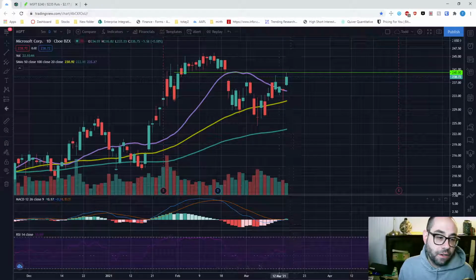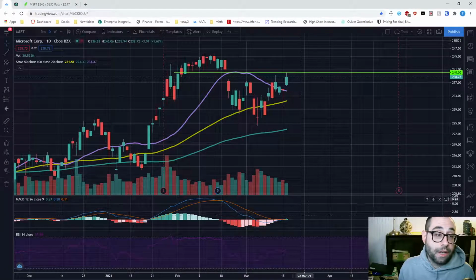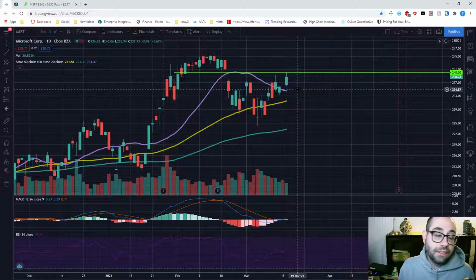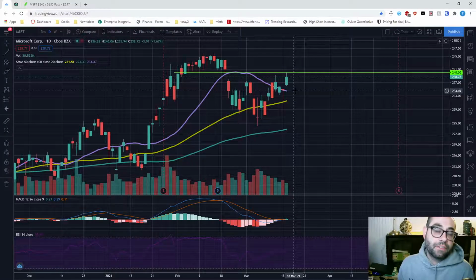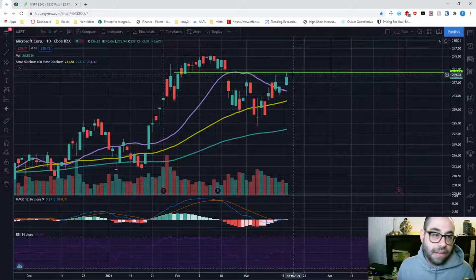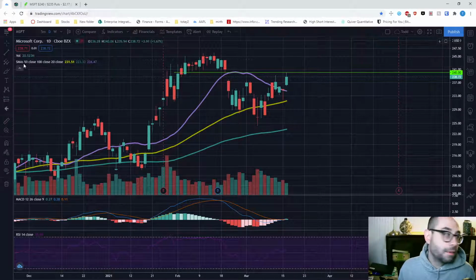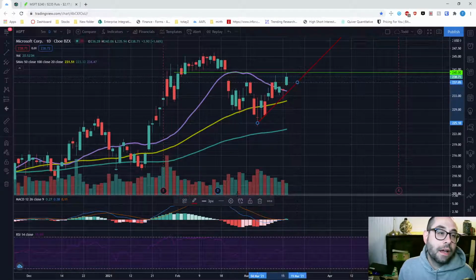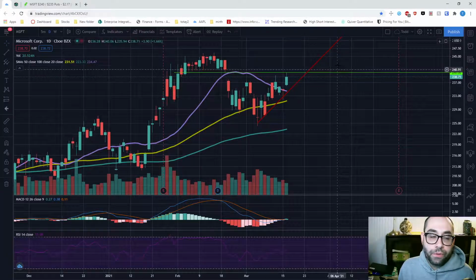But the MACD and RSI are really just starting their uptrend. And so I would not be surprised if we have another up day or two and then come back down here to test the 20-day to see, again, if it's valid support. It doesn't have to do that. It can certainly keep coming up if we draw a line like something like that. So we'll see.